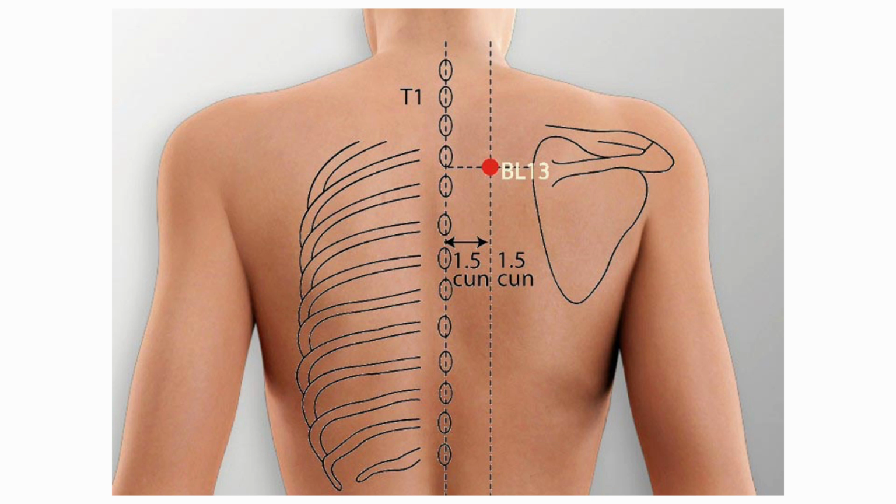Urinary bladder 13, Fei-Shu, Lung-Shu. Location: on the back, 1.5 tsun lateral to the lower border of the spinous process of the third thoracic vertebra. Strengthens lung qi, spreads and descends lung qi, regulates lung qi, opens the chest, clears lung heat, stops cough. Needling: oblique insertion, 0.5 to 0.8 tsun.